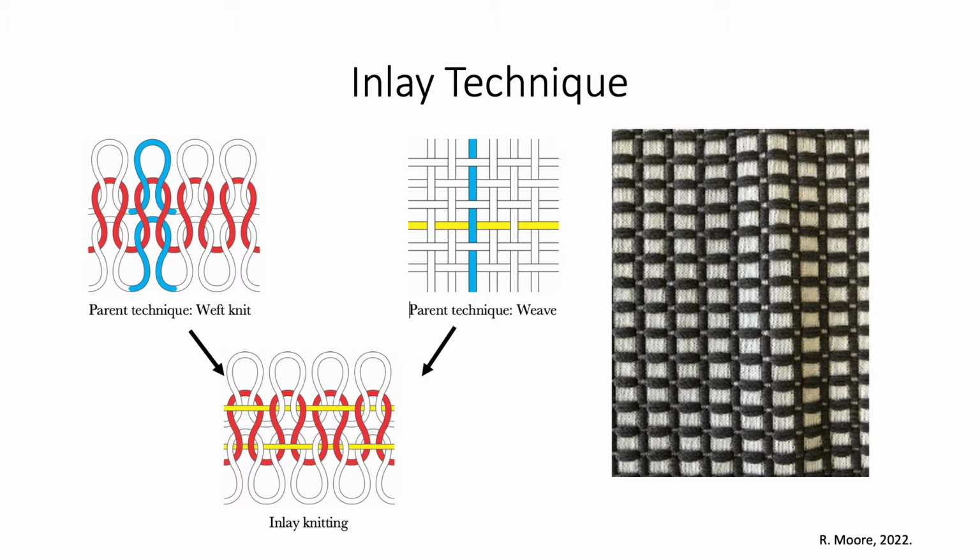The second knitting technique used is inlay knitting. This knitting technique combines the stitch loop of knitting and the weft float of weave to generate a hybrid textile. This textile is neither fully knit or weave in its material characteristics. Inlay is traditionally a technique used by hand knitters and on domestic knitting machines.